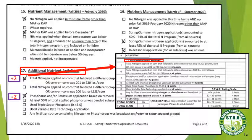The other practice checked is where he has indicated that whatever phosphorus and potassium he has applied is either based on removal rates or is based on the soil test that was done. The rest of the practices listed are self-explanatory. However, notice the last practice listed. If any kind of fertilizer containing either nitrogen or phosphorus is applied to the field when it is frozen or snow-covered, that is considered a very bad practice, and there is a 6-point penalty.